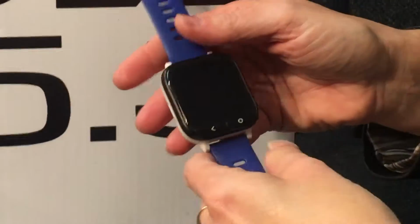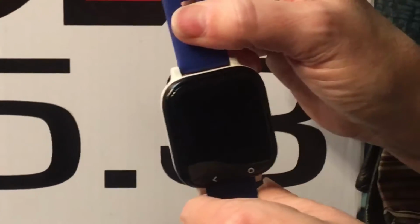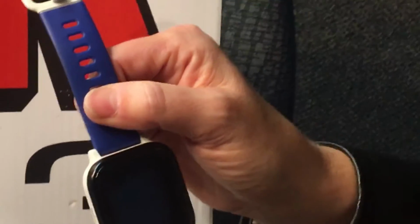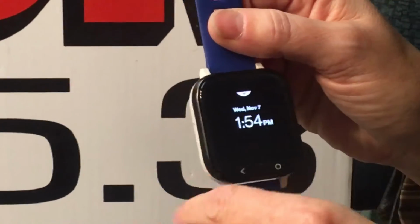All right, so this particular bracelet is connected to a phone line. The wearer has the ability to communicate with someone who manages their watch through an app on their phone. From the watch you can do a variety of different things. So first of all, you just turn it on. It tells you what the time is. That's always kind of a nicety.